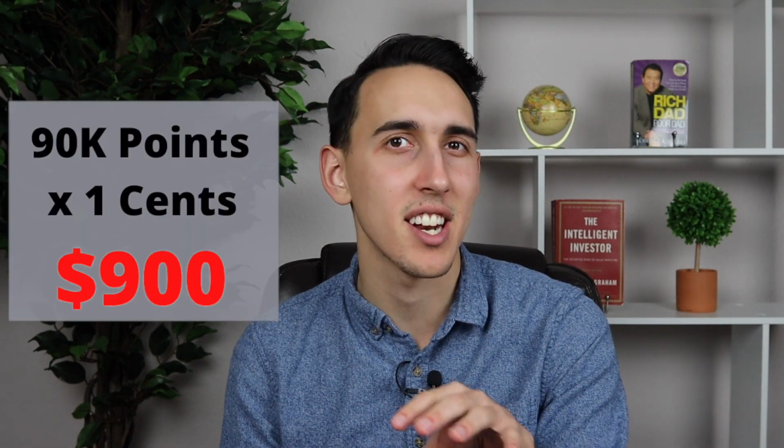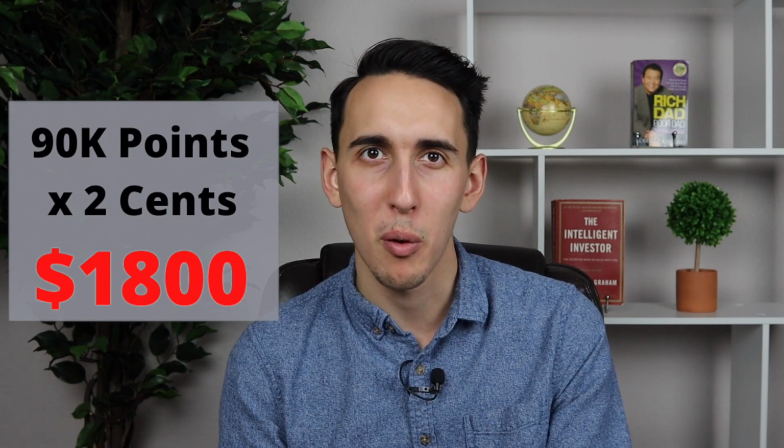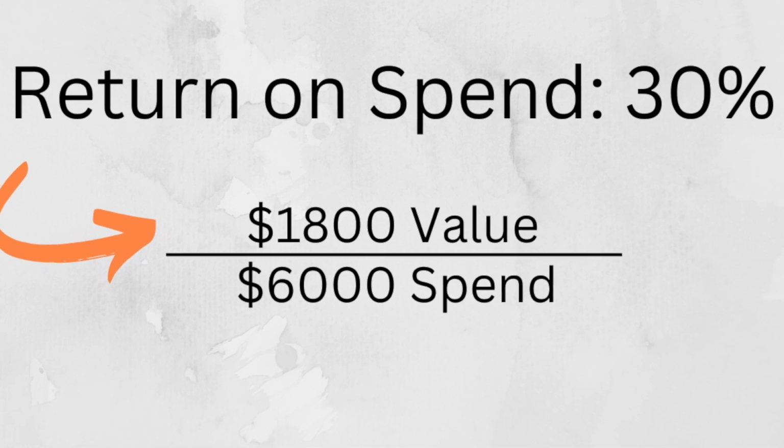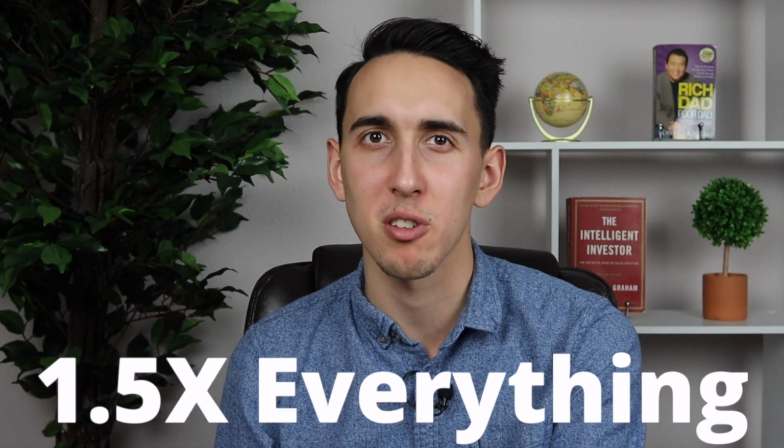You could redeem those 90,000 Chase points for cash back and get $900 in value, or you could leverage another Chase card and transfer those points out to Chase's travel partners and then get $1,800 in value, which is going to give you a return on spend of 30%, which is really high for a credit card that does have a decently high spend requirement. In terms of the long-term value, the Chase Ink Business Unlimited is going to be very similar to the personal Chase Freedom Unlimited, in that the main value you'll get with this card is 1.5x back on every purchase that you make.